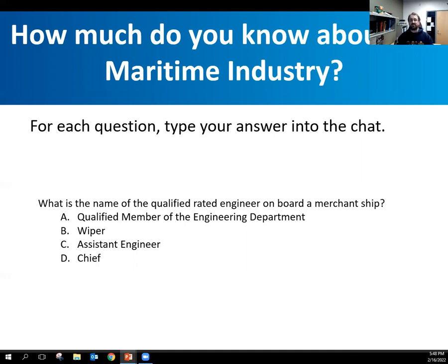And they're called a wiper because back in the day, oil came out of engines. It wasn't quite as technologically sound as we have now, but wipers would be the qualified rated engineer on board of a merchant ship. And so our program is going to try to get you above that. We're going to get you beyond that entry level position on board a ship.